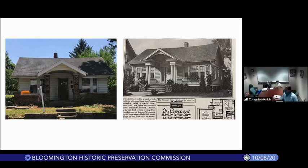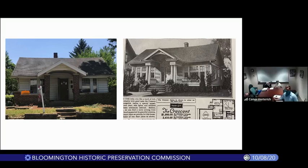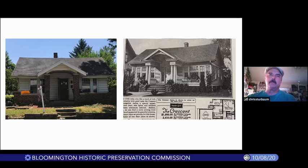Deb, I think in Connor's recommendations that they retain those windows in the front. Oh, and therefore that would retain that. Right. Okay. Yeah. Thank you. Thank you very much. Okay, Chris. One more question. Could I ask another question?